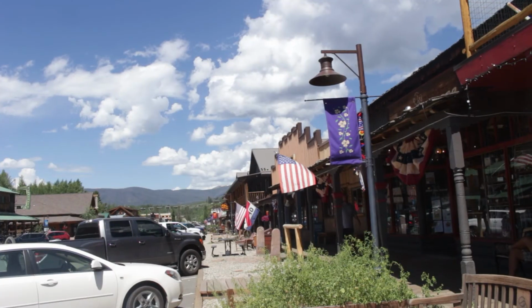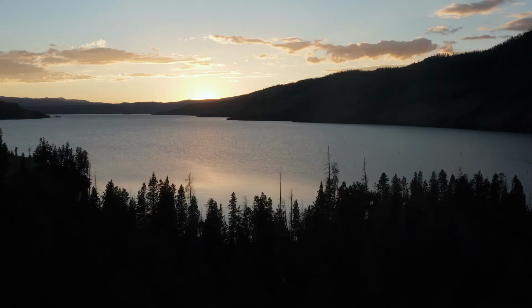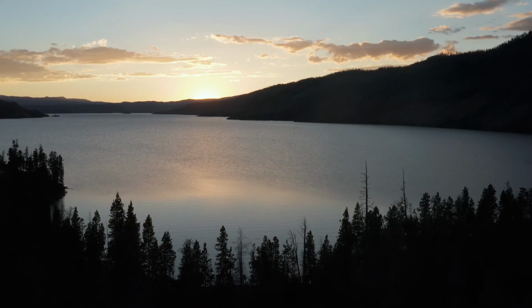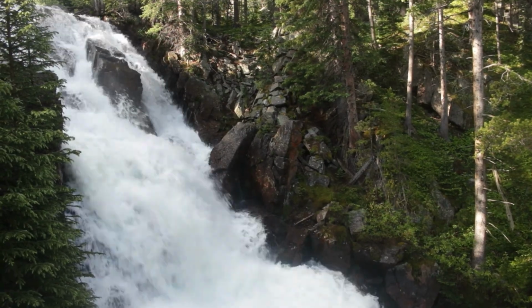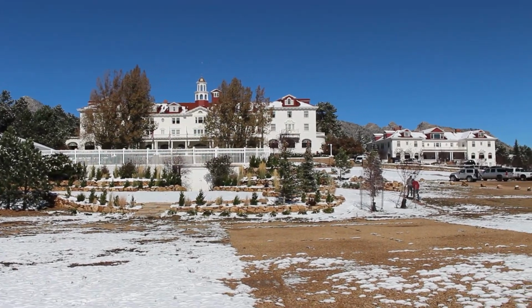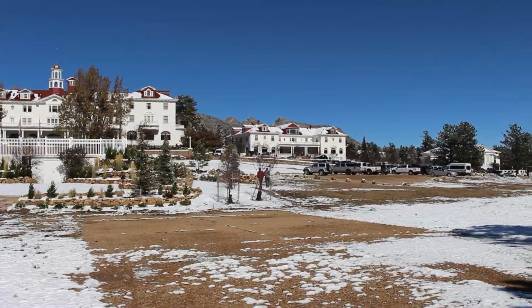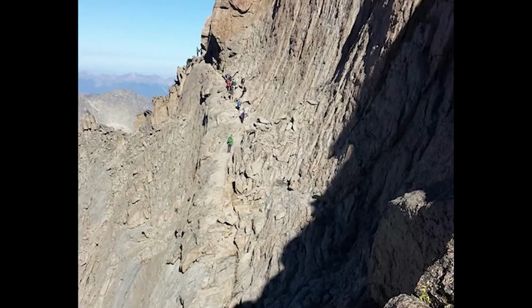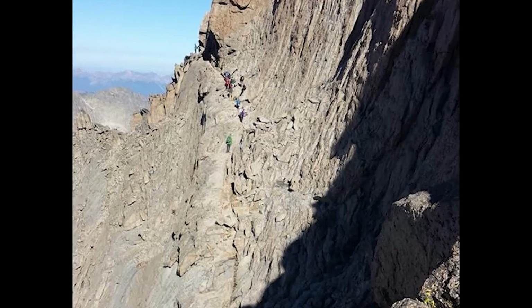Like, for example, Grand Lake has plenty of places to hang out by the lake and just chill. And, of course, some awesome hikes around there, like, for example, hiking to Lone Eagle Peak. And on the Estes Park side, you are going to find the famous Stanley Hotel. Now, if you want a little more adventure, you'll find Longs Peak, which is a somewhat difficult 14er to hike on the Estes Park side.